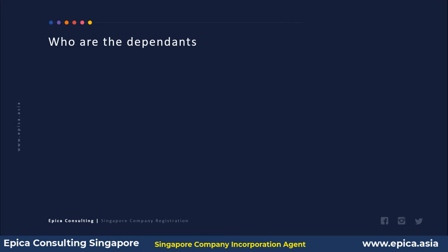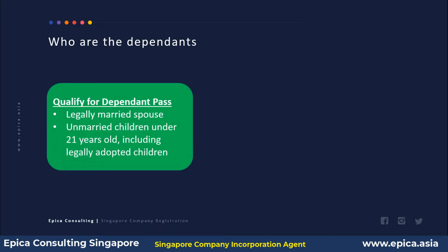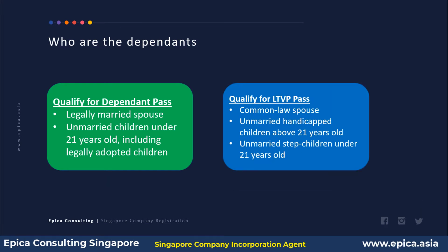Now moving on to the next slide, who are these dependents? So there is a legal definition. The family members who qualify as dependents are a legally married spouse and unmarried children under 21 years old, including legally adopted children. For some people, this can be a problem because they may have a common law spouse arrangement or cohabiting arrangement where they are not legally married.